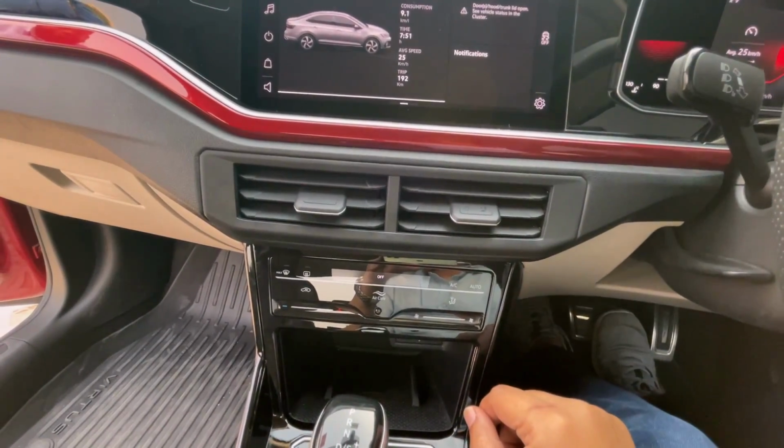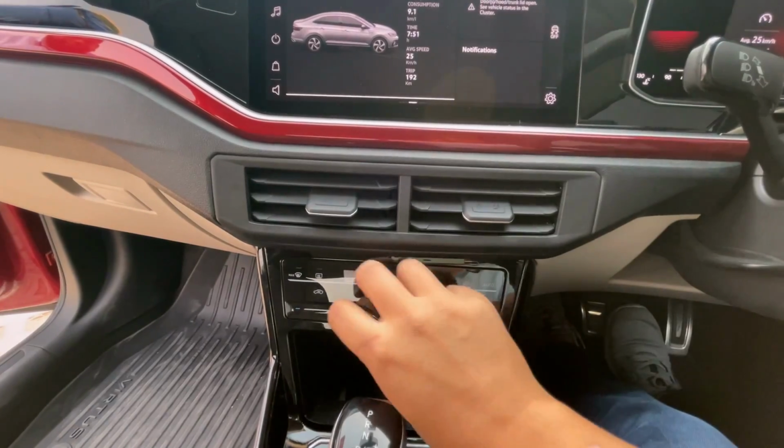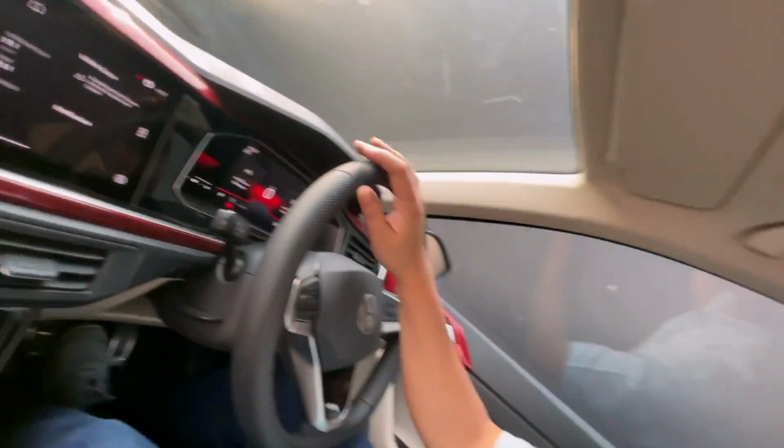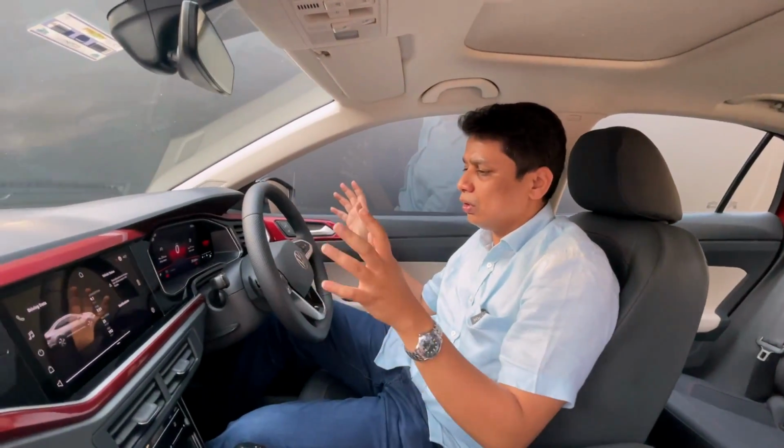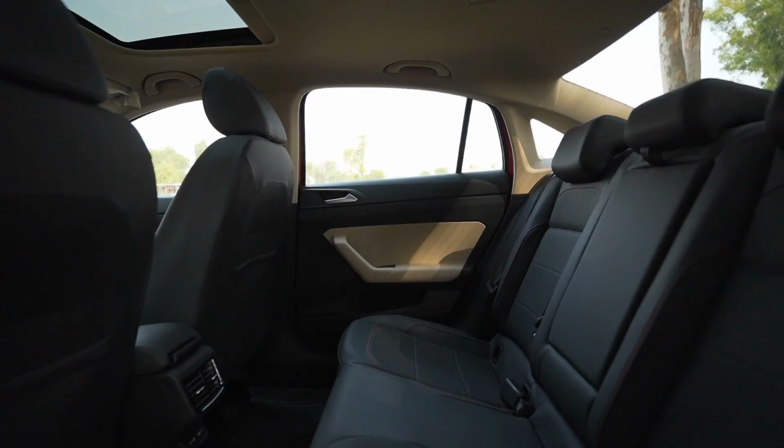Something that maybe VW should improve on, and this is something which definitely City does better with those nice and circular knobs. Overall though, it's a nice place to be in, it's a decent place to be in, and comfort level and overall cushioning of the seats is decent. Now let's jump in the back seat and see how good those really are.